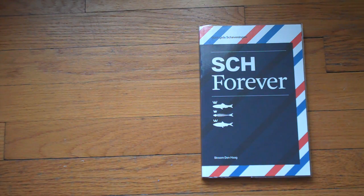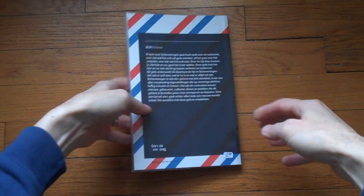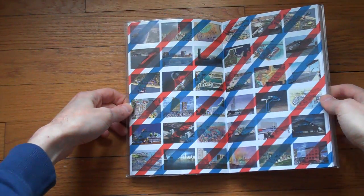I found this book in Holland when I went to The Hague last year. I had never heard of it before, and I bought it for a bunch of reasons. One of the reasons is that it's a pretty nice example of Dutch design. Well, it was also cheap, 12 euros 50 cents.